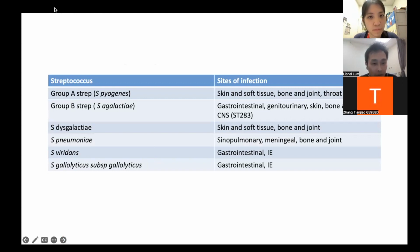Generally, group A strep or Strep pyogenes can cause necrotizing or skin and soft tissue infections. And we do know that it's one of the organisms for neck rash as well. It can also cause bone and joint infections, and throat infections.